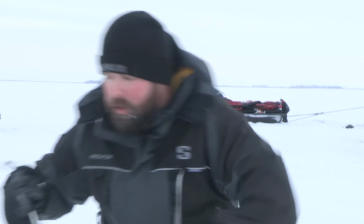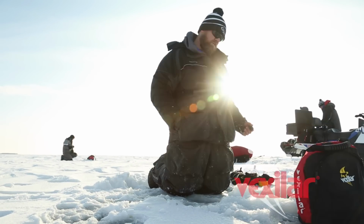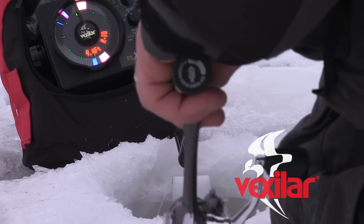So what we got going on here today is we're out searching for perch. Now, an essential tool in your arsenal to have when you're doing any type of search fishing is a flasher unit, and we use the Vexilar FLX-28. Reason being is it has some features that not a lot of other flashers on the market have.